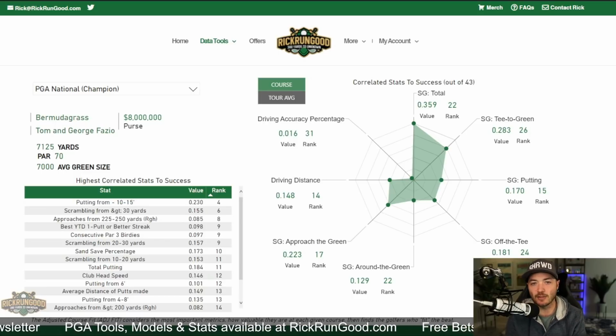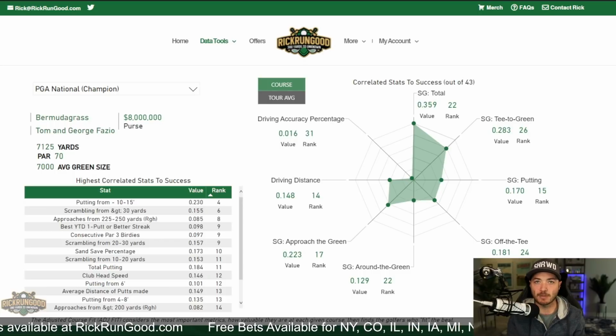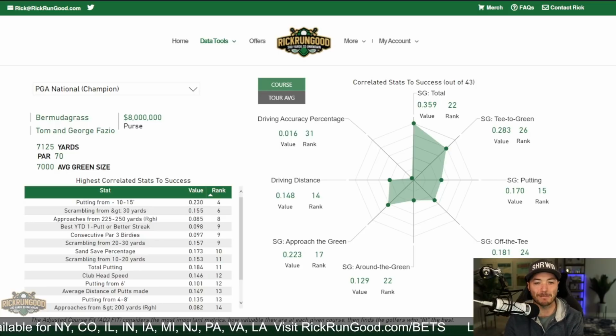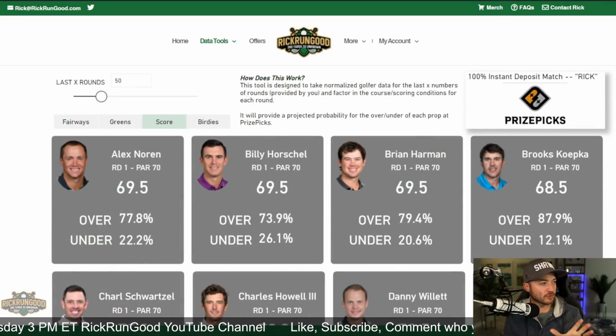The reason I relay those last few stats is for props, because quite frankly, this is blowing up the prop game. If you're not playing props, I think you're missing out on a lot of fun. I've built some tools around PrizePicks. I'll show you a couple of thoughts there in a minute, but I do want to chat about what's probably coming next there and how I think we can find an edge on it. This is the current tool that I have on RickRunGood.com.